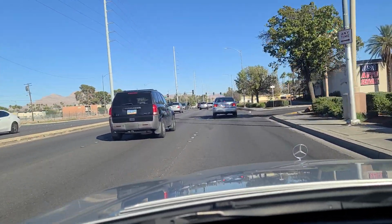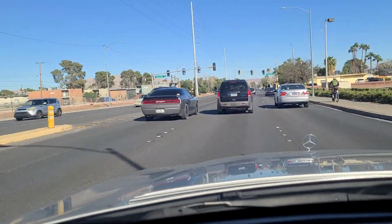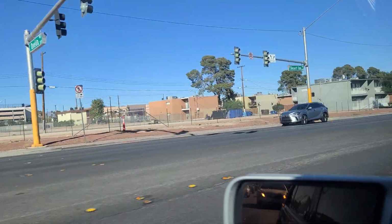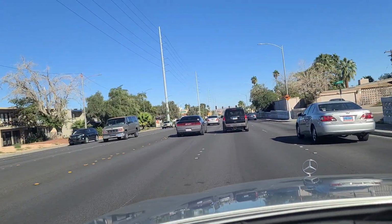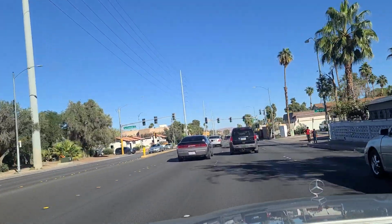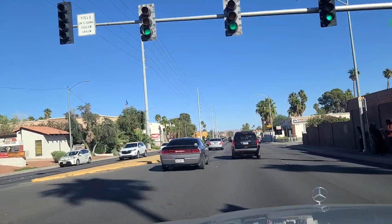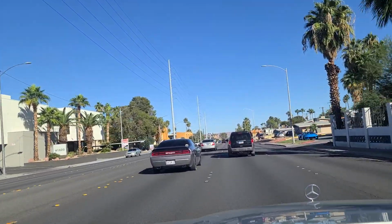So we continue eastbound here on Desert Inn Road. Light here at Oneida Way, as well as some more housing over here. Being this close to the Strip, there's probably a lot of folks that take advantage of just walking over there for work. Probably easier than trying to park in employee parking. Usually the employee parking garages, I've noticed, tend to be a little distance away from the resorts themselves.